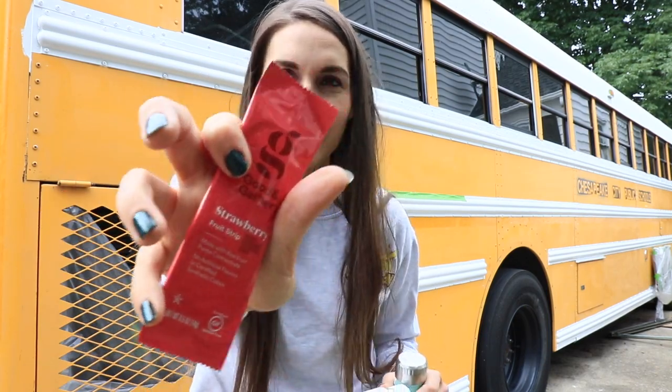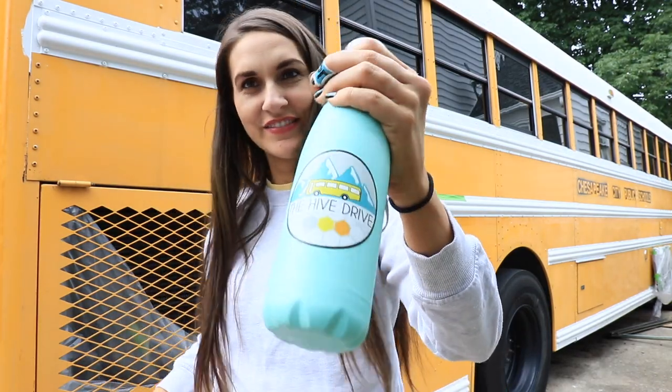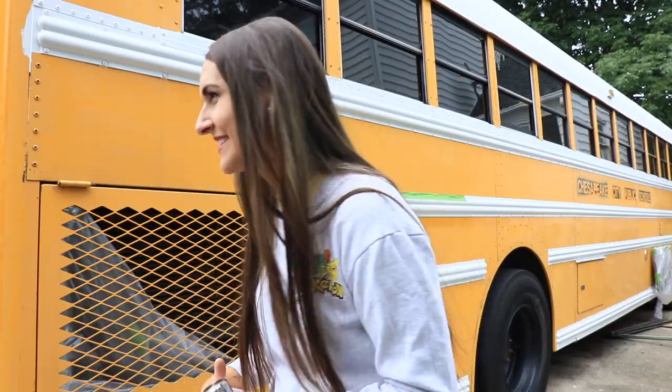Okay, so it's time to put the final coat on the other side and do the top part that I forgot about. Scott was like, what's that? Oh yeah, I forgot. I have my fruit strip, I have my ibuprofen, I have my Pokemon sweater, got my water, ready to do this.